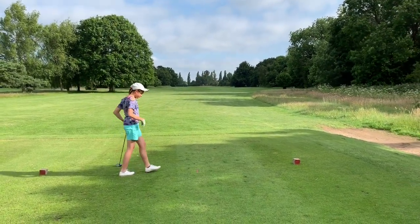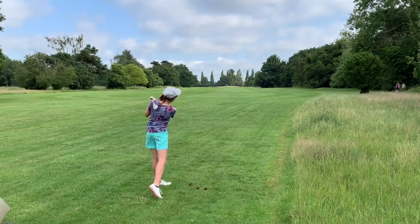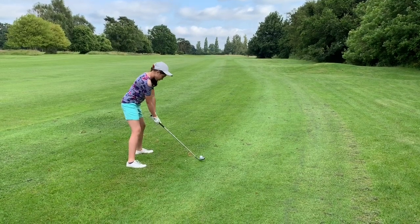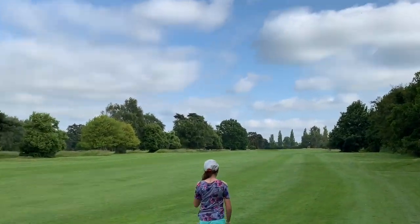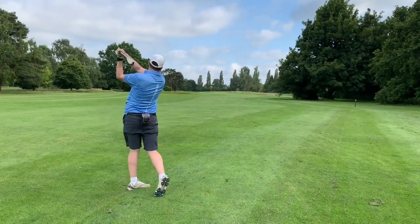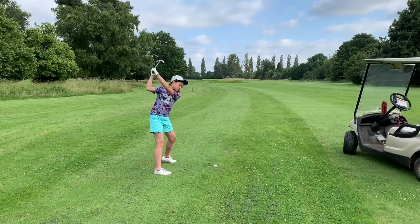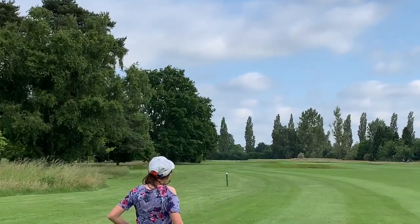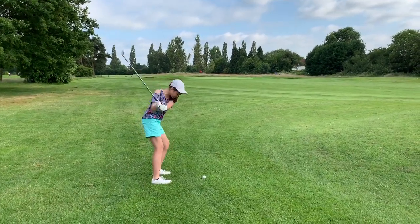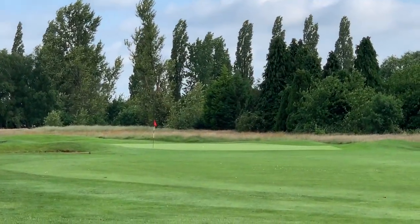Awesome. Okay. Stood up a little bit. That's why I hit down on it. Never mind. Lucky I didn't get in the long grass again. Okay, nice shot. Nice shot. Just next to the bunker, well played. That's a very nice shot. That should be just right on the front of the green. Well played.